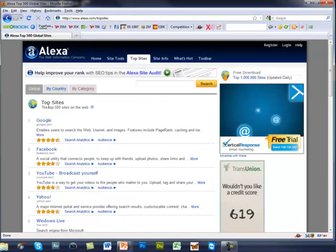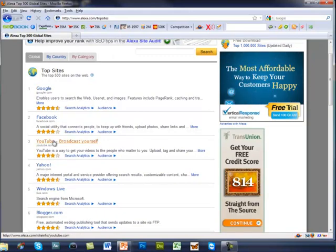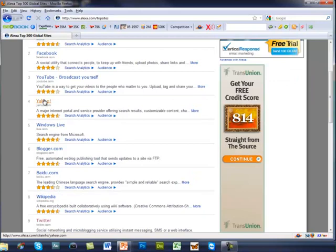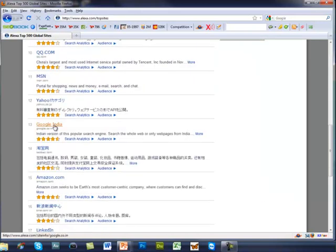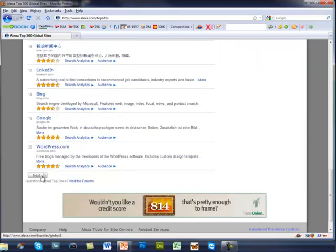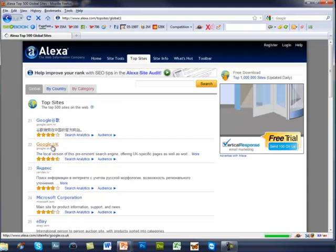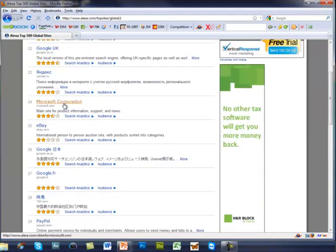And this is the top 500 sites on the entire internet. Google, Facebook, YouTube. We know these, right? Yahoo. These are search engines. Let's keep going. Twitter, social networking there. Amazon, right? LinkedIn, WordPress. These are all internet marketing related so far. Microsoft, eBay.